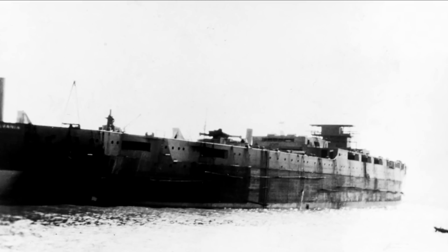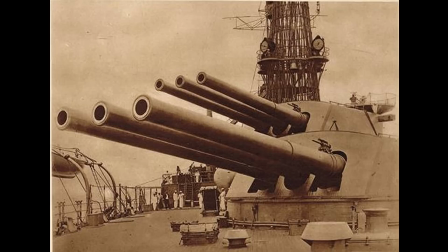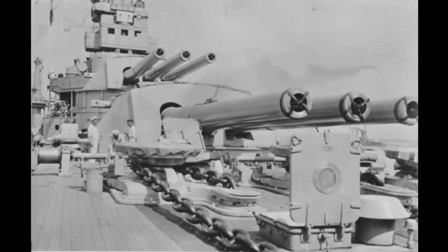29,000 tons. Pennsylvania was equipped with a main battery of 12 14-inch 45 caliber guns, which were housed in 4 triple turrets. She had a super-firing pair forward and another super-firing pair on her aft end. Her guns could not elevate independently, though, and were limited to a maximum elevation of 15 degrees. This gave her main battery a maximum range of 21,000 yards.